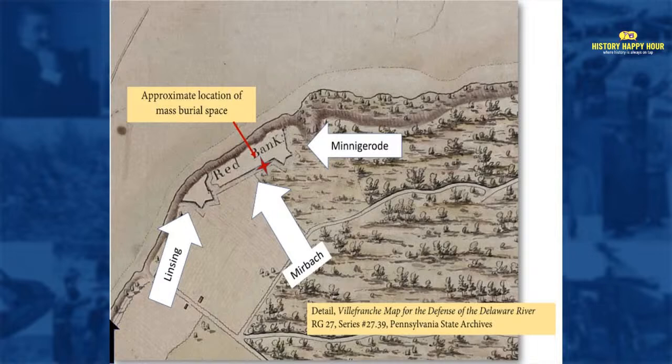And the Hessians lost a dramatic number of individuals. Between 300 and 400 dead or injured, a chaotic battle. It's over in 45 minutes, and it's the greatest loss of Hessian life in the Revolutionary War. So even though the Philadelphia campaign ends up being a loss, it is a battle that gets international attention. John Adams says, hey, Europe is going to start taking us more seriously because these guys can seriously fight.